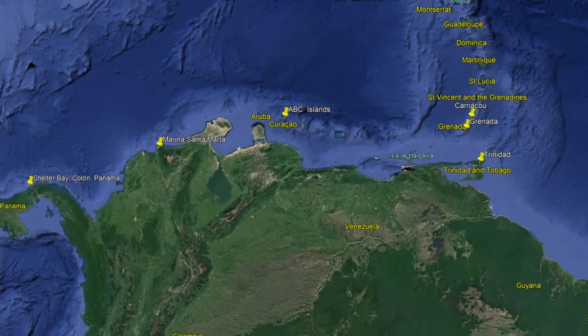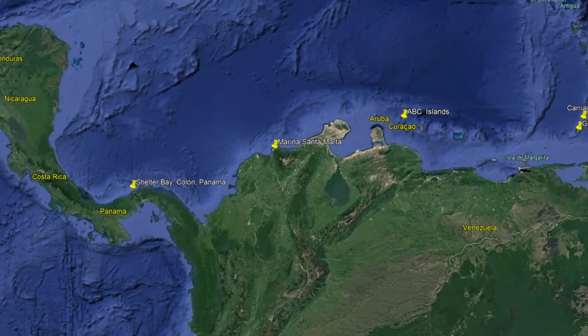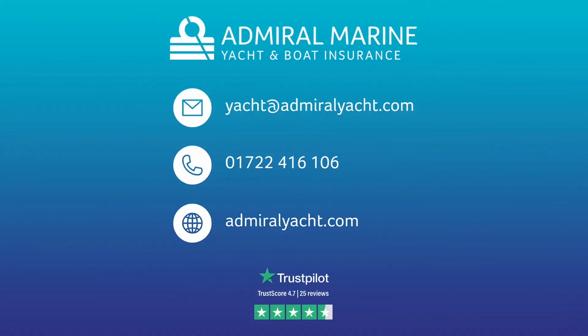And of course, if people's long-term plans are perhaps to head even further west through the Panama Canal, then there are some good yards in Colombia and good facilities in Panama. So in summary, you would say to people, plan ahead, plan where you're going to lay up and talk to your broker. Exactly, and certainly we have plenty of experience of facilities throughout the Caribbean, and we'd be more than happy to share that knowledge with individuals.